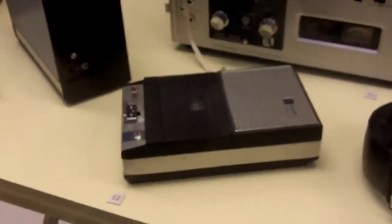What's this thing, Johnny? This is also a reel-to-reel tape recorder. And you see this little tape recorder here, number 12. This would be the kind of tape drive that you would use to load programs into those old computers that we saw downstairs.